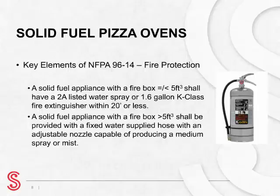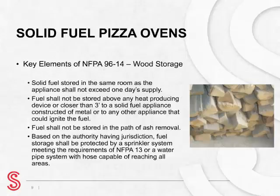A solid fuel appliance with a firebox greater than 5 cubic feet must be provided with a fixed water-supplied hose with an adjustable nozzle capable of producing a medium spray or mist. Solid fuel appliances require their own fuel source and, in most cases, this fuel source is wood. NFPA 96 has specific requirements for the storage of wood.